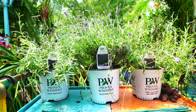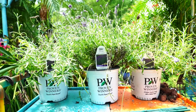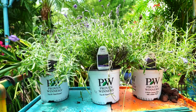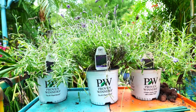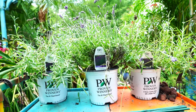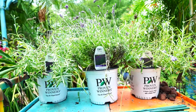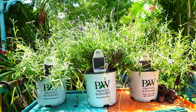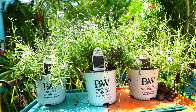A lot of lavenders take time to get big enough before they'll start blooming for you. But this guy, first year, it's gonna bloom. It blooms earlier in the season, which is fantastic. So starting, I'm guessing, probably late spring, early summer, and then from there on, lasting into early fall. So you get a really long season of blooms with the Sweet Romance Lavender.